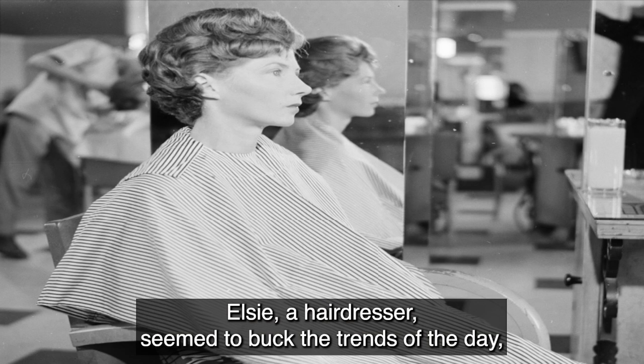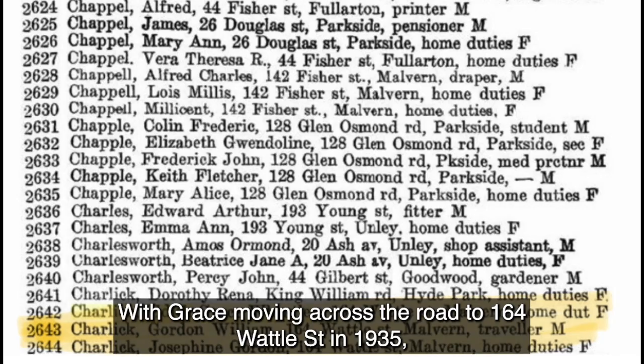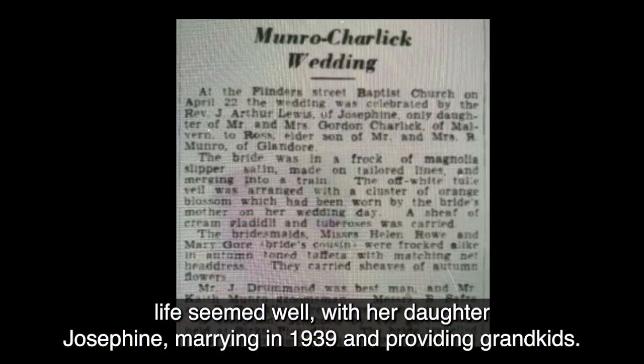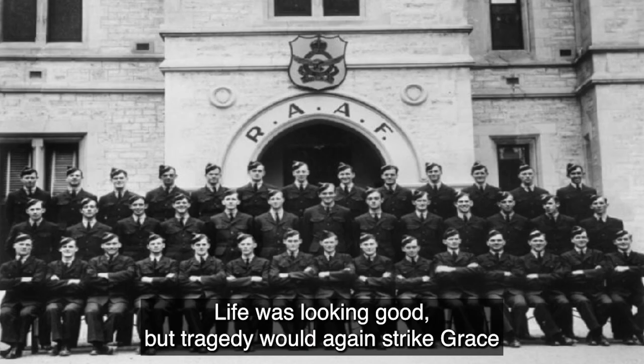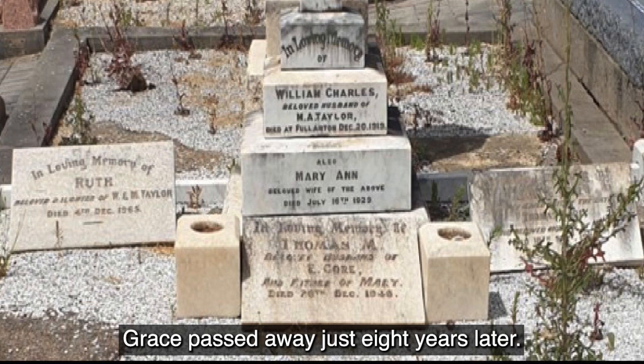Elsie, a hairdresser, seemed to buck the trends of the day, showing an independence beyond her time and remaining a spinster for life. With Grace moving across the road to 164 Wattle Street in 1935, life seemed well. With her daughter Josephine marrying in 1939 and providing grandkids, life was looking good. But tragedy would again strike Grace, with the death of her son Dean in World War II, aged only 23. Grace passed away just 8 years later.